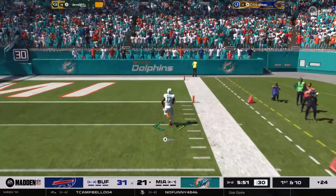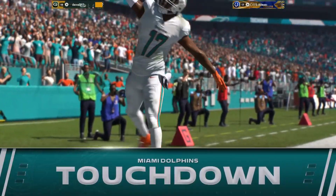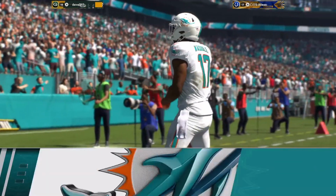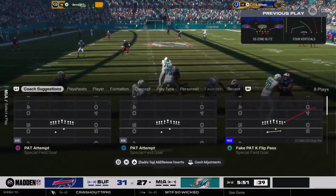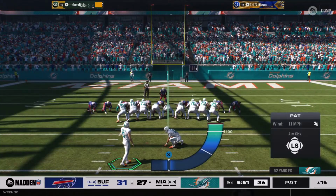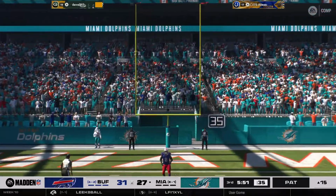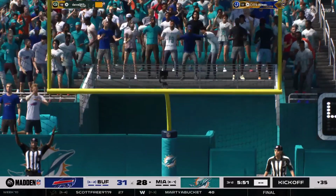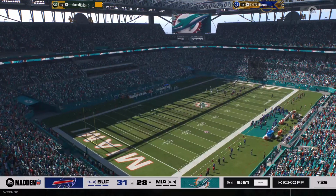It's caught inside the 25. And he'll take this into the end zone for a Dolphins touchdown. Jalen Waddle, 75 yards. And the Dolphins have got it back to within a score. Sanders now to add the extra point. And the lead is down to a field goal now. That's the score. Bills 31. Dolphins 28.